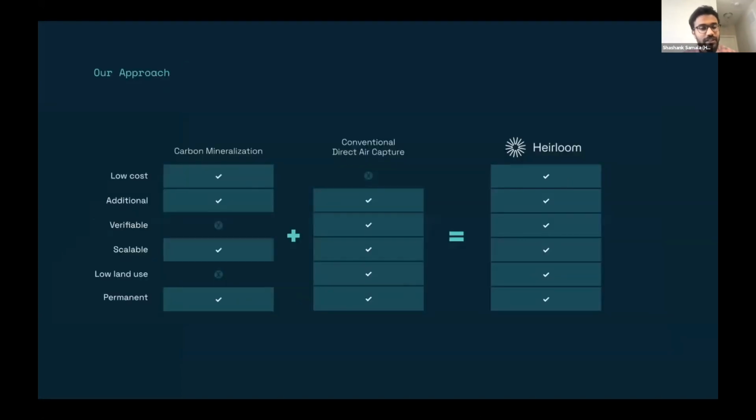So what we've done here is essentially take two approaches that have drawbacks: carbon mineralization with verifiability of land use, and conventional direct air capture, which is very expensive, and combine them both together to remove those drawbacks and create a low-cost, highly permanent, low land use, highly scalable approach, a no compromises approach, as we call it.